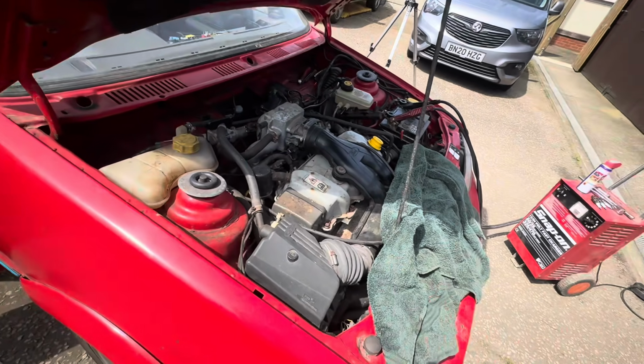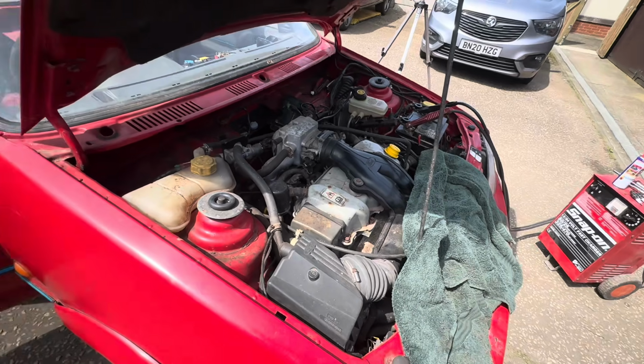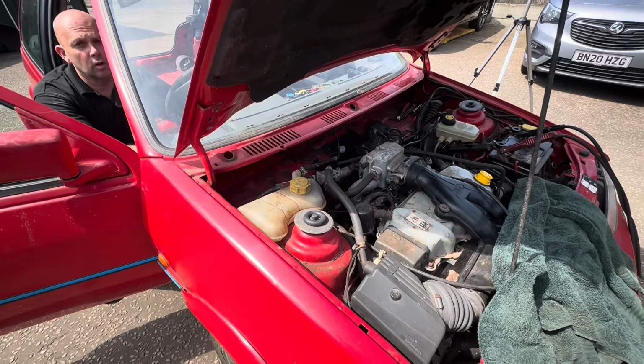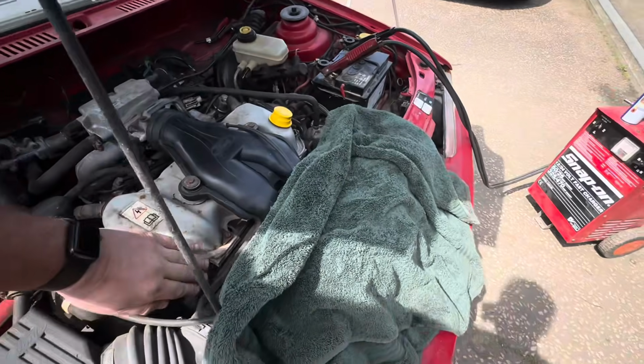Oh, well, it turns over all right. Yeah. Turns over, doesn't it? Looks like you've got compression on them. Well, go on, go again.